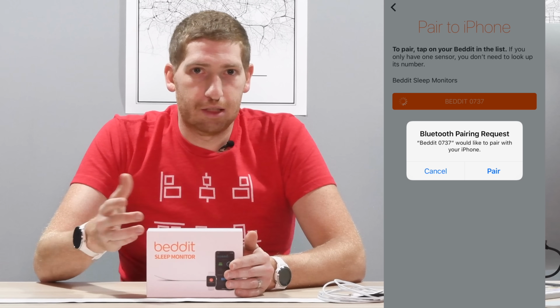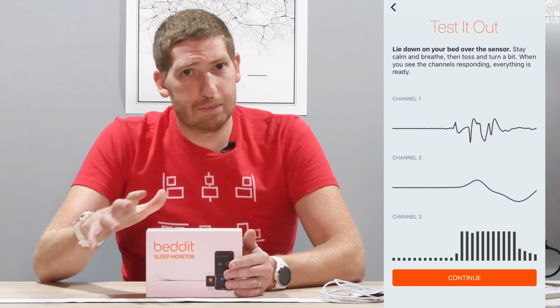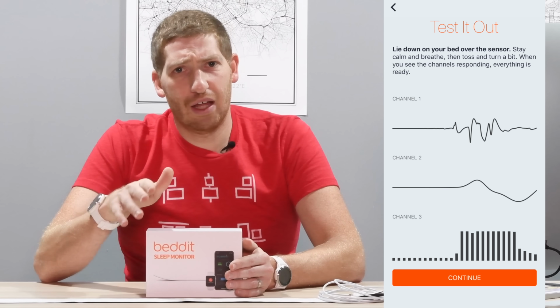The setup process only takes a moment. As part of that setup process, you'll lie in the bed, and you'll make sure some readings come through. It's kind of fun. That's probably the most fun you're gonna have with real-time readings for this device, so definitely take advantage of that moment.